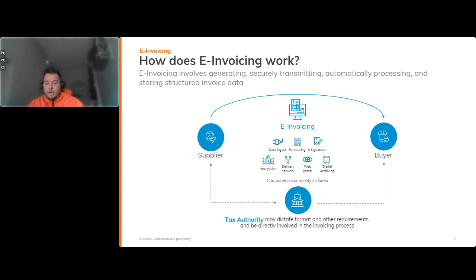Now, where e-invoicing is mandatory, typically governments or tax authorities will dictate this format. Okay, they'll dictate the format of the invoice, and they'll dictate what data is required within the invoice. And what tax authorities will also do is they can have a role in approving and clearing the invoice before it's allowed to be issued to the buyer. And we'll touch upon what that means and those types of models. But they could also have a role in actually issuing the invoice themselves through a tax portal, for example.